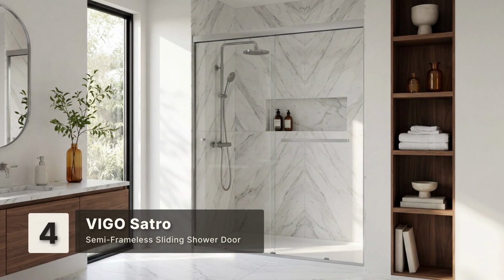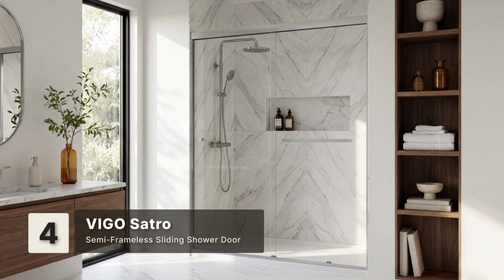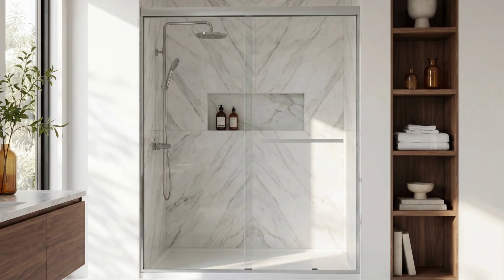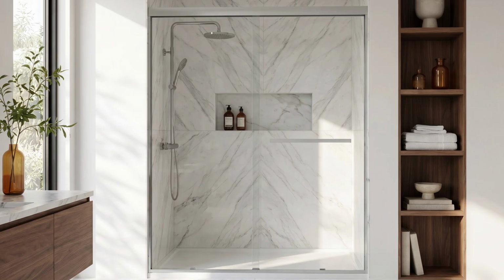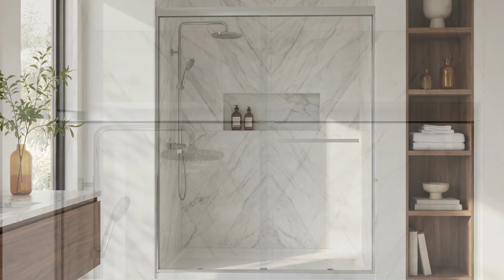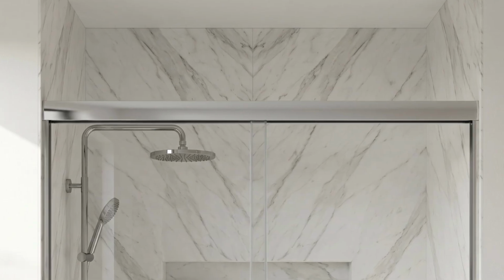At number 4, we have the VIGO Satro Semi-Frameless Sliding Shower Door. This door is perfect for anyone who wants a balance between structure, style, and everyday convenience. The sliding design is especially useful for bathrooms where a swinging door may not be the best fit. It gives the shower area a clean architectural look while helping save space.